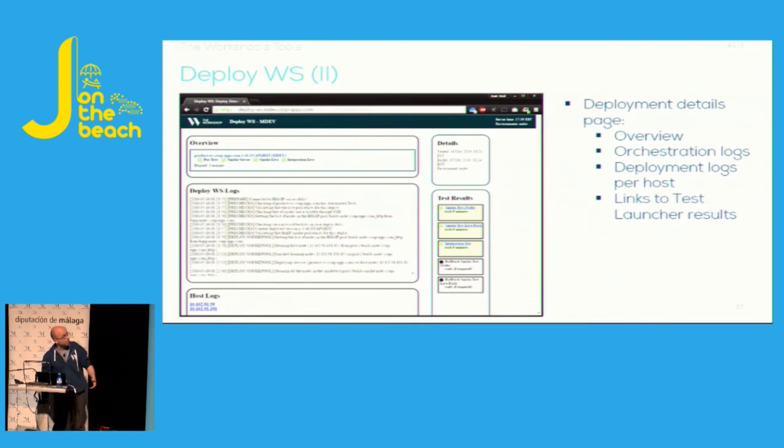This is the overview. It's nothing fancy. It's not the best UI in the world, but basically this is a past deployment. On the top, we have a small overview showing the phases that we passed. Then the orchestrator logs, so you can see the timeline of when everything was deployed and the different results. The host logs, so you can see the logs of the servers, and on the right side, you have links to the different tests that were run with the test launcher tool, so you can jump into them directly.